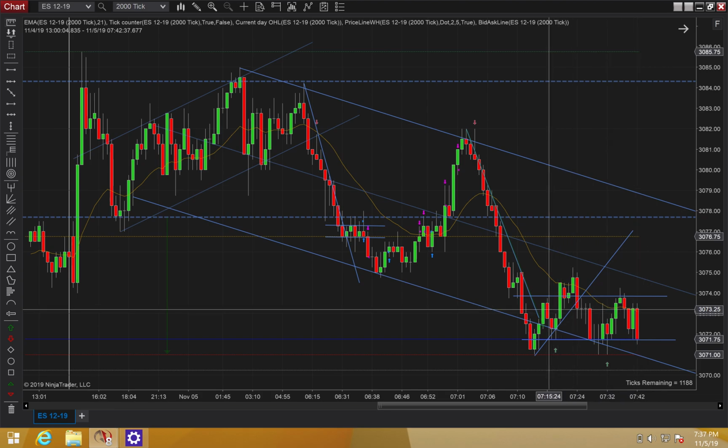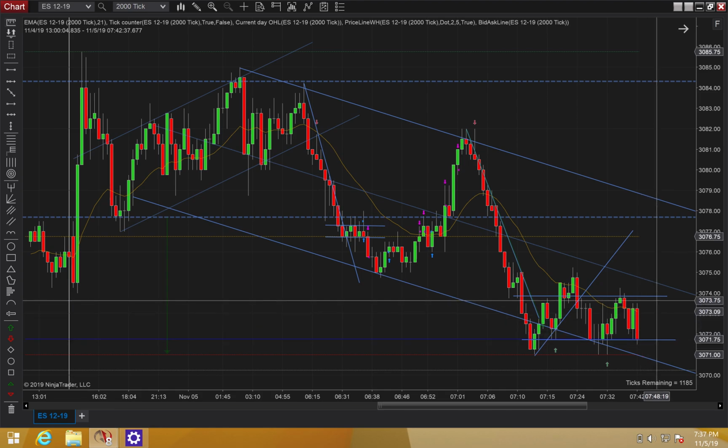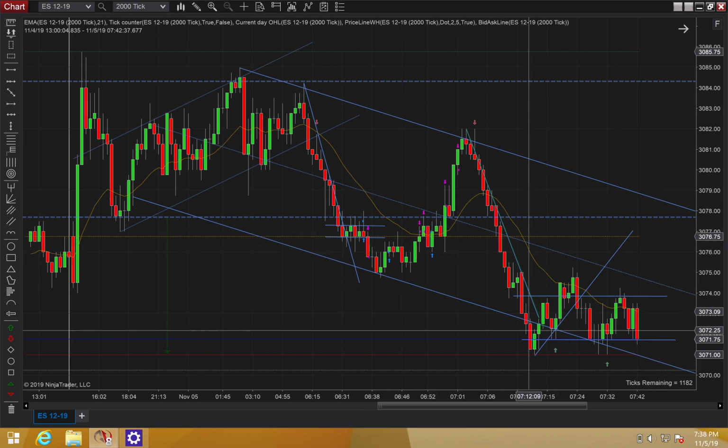So once I start seeing it get messy, then it's just like, if it's down here with a good setup, maybe I'll buy. If it's up here with a good setup, maybe I'll sell. But I'm not going to stress too much trying to do a bunch of crazy, dramatic, and advanced trades when I see it looking nasty like that.